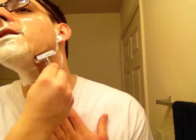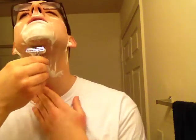And on my neck, my hair grows just about horizontal. I cannot go against the grain on my neck without lots and lots of irritation, so I just don't. So I go 2 north to south, which is really going to cross the grain, and 1 south to north, which is another across the grain. And we'll lather up for a third pass.